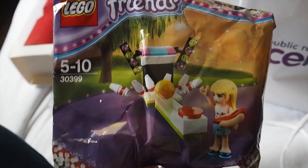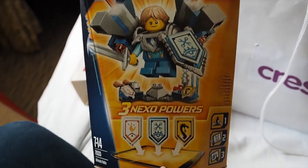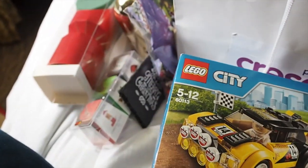Then next we've got some bits from Lego. So we've got a little bowling thing. This boy's Lego. Then we've got this Lego City as well, so we've got lots of little Lego pieces.